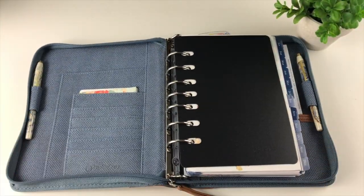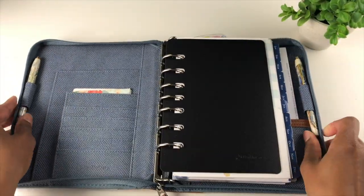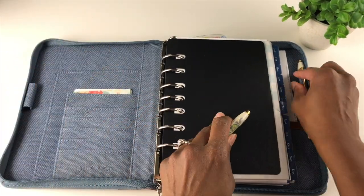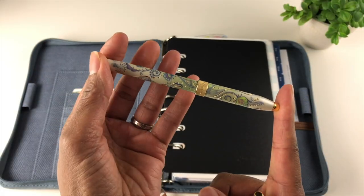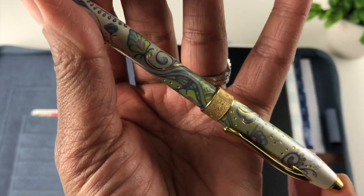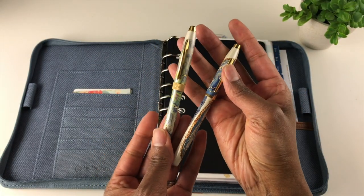Now, this binder has two pin loops, and on the back of the pin loops is elastic, so it can accommodate larger and smaller ink pens. The type of pens I am using are Cross pens, which can be found on the Franklin Planner website as well. This is my favorite pen. This is called the Botanica pen. Look how gorgeous the detailing is on this pen. And this design is called Daylily, and both of these pens are rollerball pens.